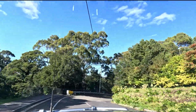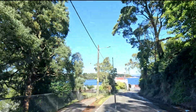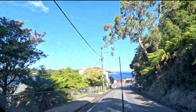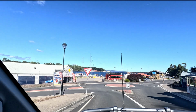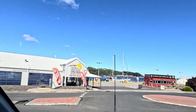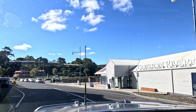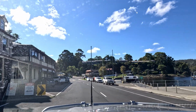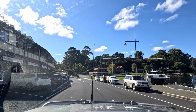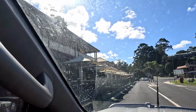Strahan is another beautiful town that has a history rooted in the mining and timber industries, evolving from a port serving early mining settlements to a major tourist destination. It's pretty awesome. They seem to have two major attractions here, one being the Gordon River Cruises, which is huge, and the second one being the West Coast Wilderness Railway. It's not a huge town by any means, but it is set up very well for tourism, and there's plenty of places to eat and accommodation galore.